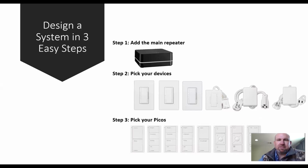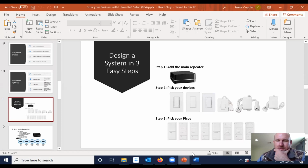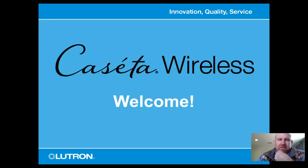So I'm going to run into designing a system with RAW2 Select. Well, actually, before we do that, I'm going to do a quick deal over Caseta. I've got 2 presentations going on right now, but just a little bit about Caseta.